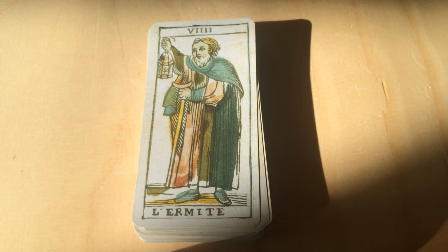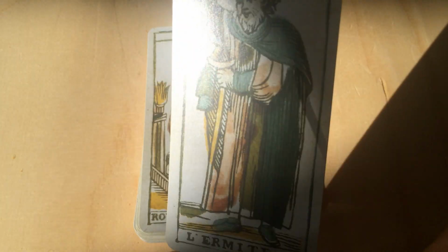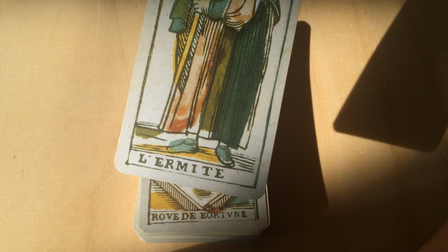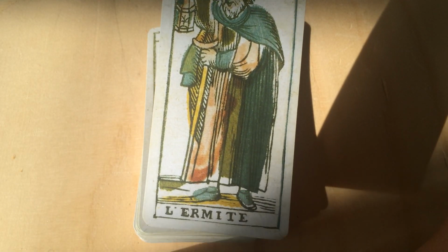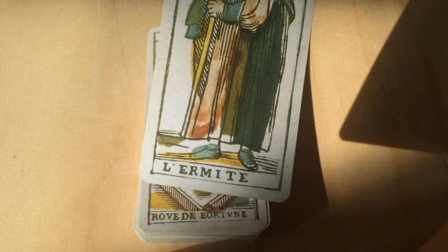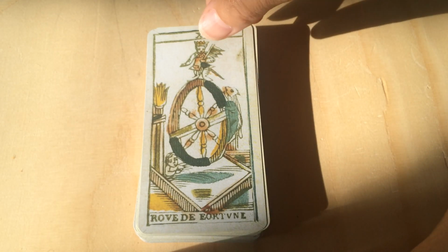And the Hermit, isn't it gorgeous? Look at that. Sorry about that extreme sun ray. It's, well, quite enlightening, isn't it? So, Wheel of Fortune.